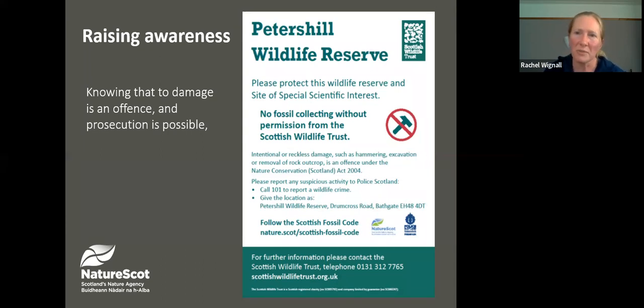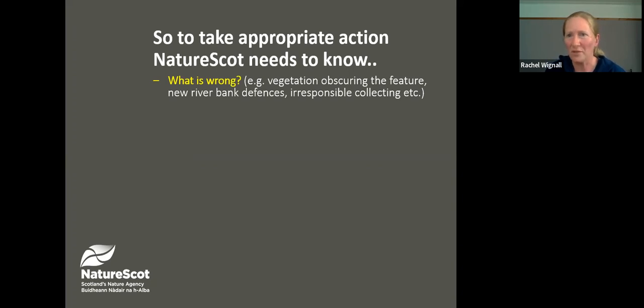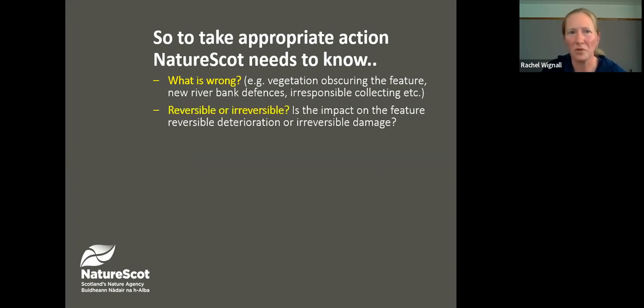So if you see irreversible damage at the site, you let us know. So there might not be a lot we can do, but we might look at something like a sign these days, if it's an appropriate place for a sign. So what do we need to know in order to take the appropriate action? We need to know what's wrong. As I was saying, just tell us, is it vegetation obscuring the feature? Is it new riverbank defences? Is it irresponsible collecting? What's going on?